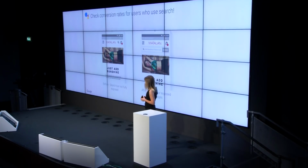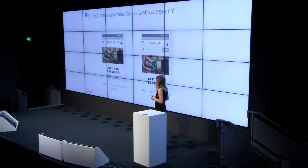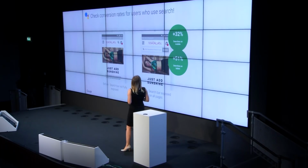And if you have search, and especially if it works really well, this is one of the most important call to actions that you should have on your landing page. Different A/B tests show that the more you expose the search bar, the more prominently you show it, the more clicks it's going to get, the more searches you're going to get.